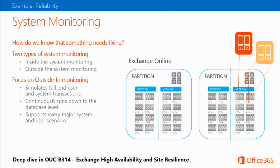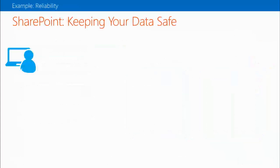If you want to find out more about this, a lot of the learnings that we had from Office 365, we actually put into Exchange Server 2013. So you can see kind of behind the scenes of how we do Exchange high availability and site resilience. And our recommended guidance for building Exchange 2013 is covered in OUCB 314 as well. So please check that session out.